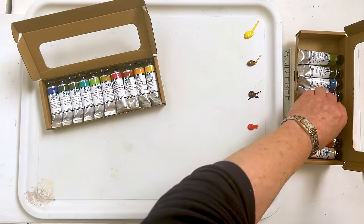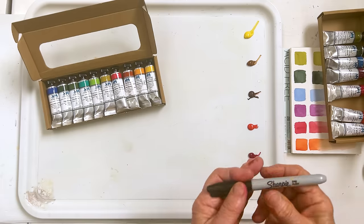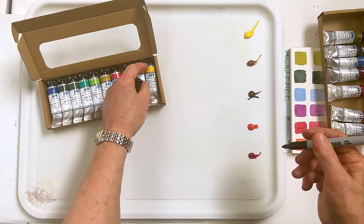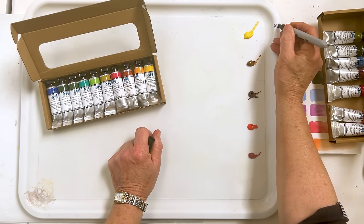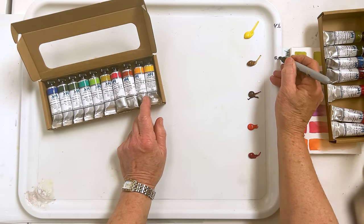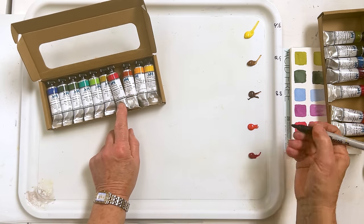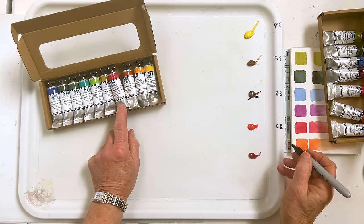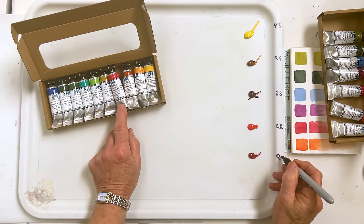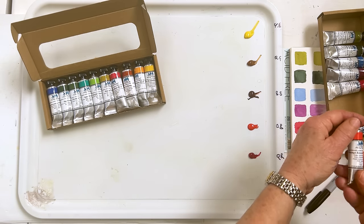I should be actually labelling these. I need to get a pen and write down what they are, because otherwise I won't know. So what I normally do is I put it on the side here. So yellow, I'm going to just put YB, and this is quinacridone gold, and this is burnt sienna, and this is orange Benji. And then we've got quinacridone rose.